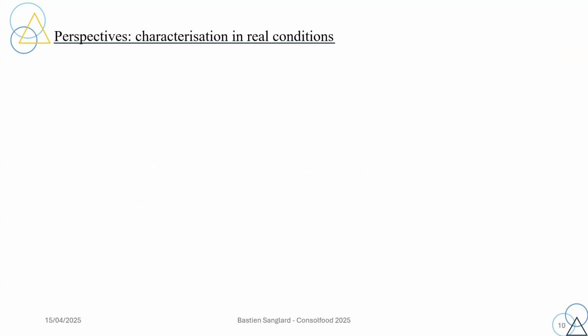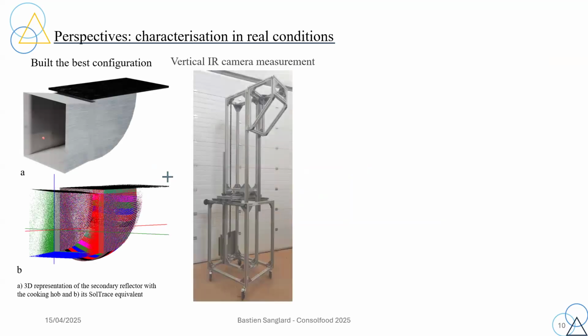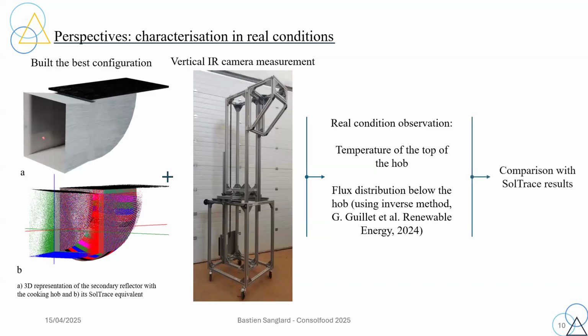In terms of perspective, the first perspective is the characterization in real conditions. So the idea is to build this configuration that I just described, to realize a vertical infrared camera measurement thanks to this setup, and to have real condition observation. First, we will be able to have the temperature on the top of the hob and see what it is. And thanks to the work of Gabriel Guillet, we'll be able to reach the flux distribution below the hob. And this will be compared with SolTrace results to see if our simulations are good.